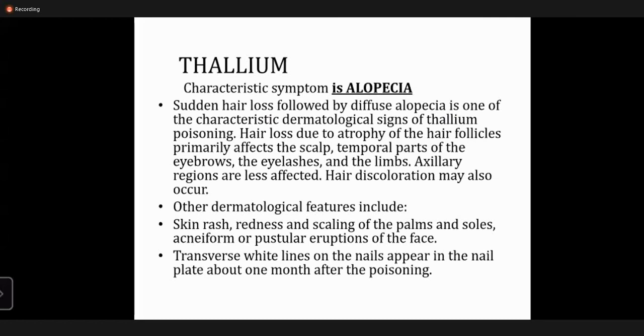However, there are certain other dermatological features: rashes, redness, some dryness of the palms and soles leading to scaling, and some pustular eruptions on the face, which are acne-like. Okay. However, these are not that prominent. The very prominent feature that the patient would come in with would be alopecia. And it would be diffuse, it would be sudden, it would involve all of your body parts. Sometimes the axilla is spared. However, sometimes it won't be spared. It will be just hair loss all across the body.